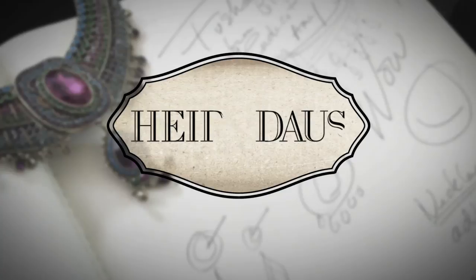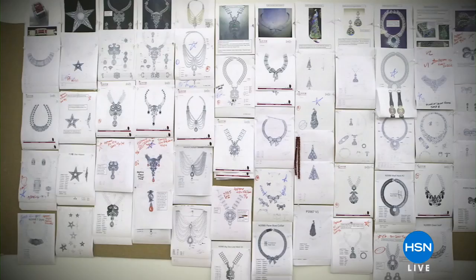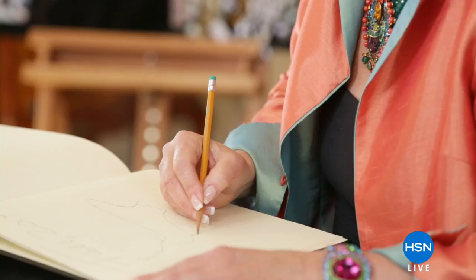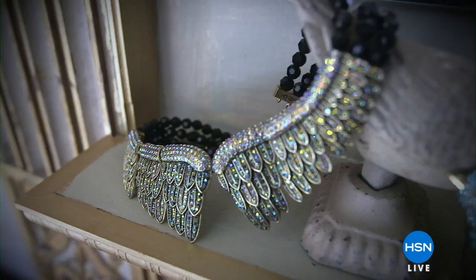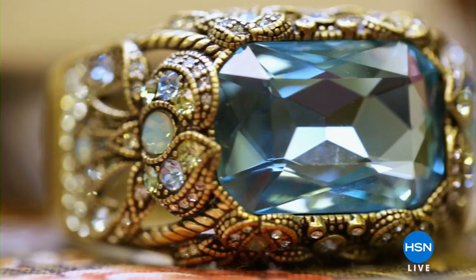Every single piece is really thought out. There are so many fine jewelry making techniques in every single piece we make. You have hand stringing, pave work, incredible mold making, the finest quality with the utmost care that goes into every single piece.